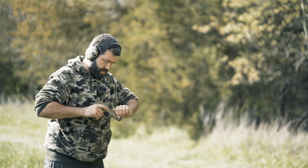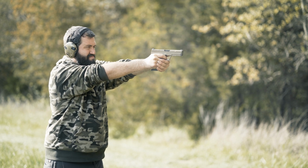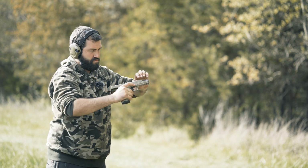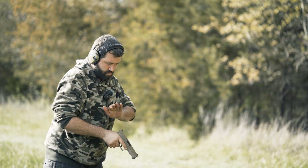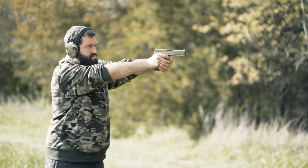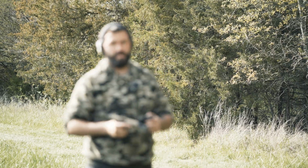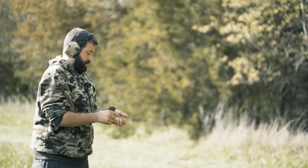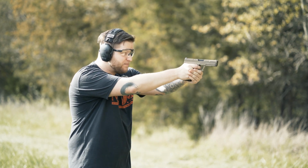Four failures to feed. Five failures to feed. It shoots nice, but it's apparently not reliable. It needs to be cleaned better, broken in better. More Fiocchi 40 grain FMJ.